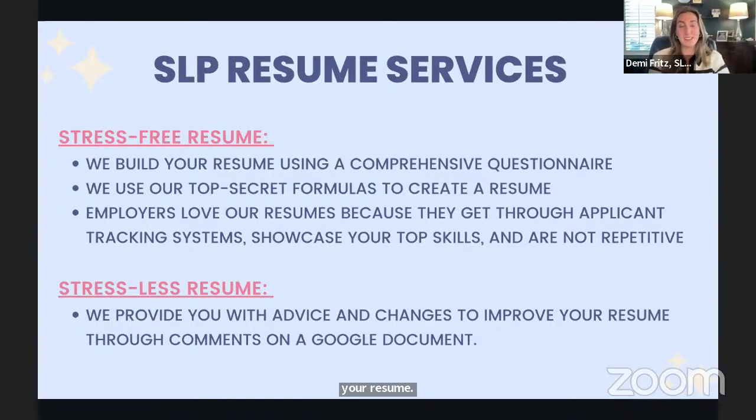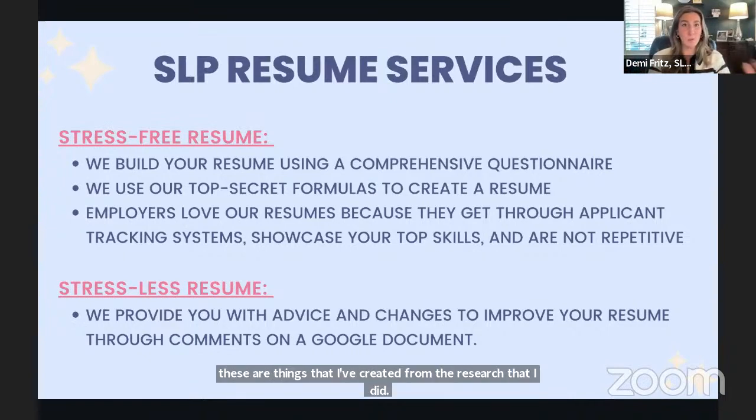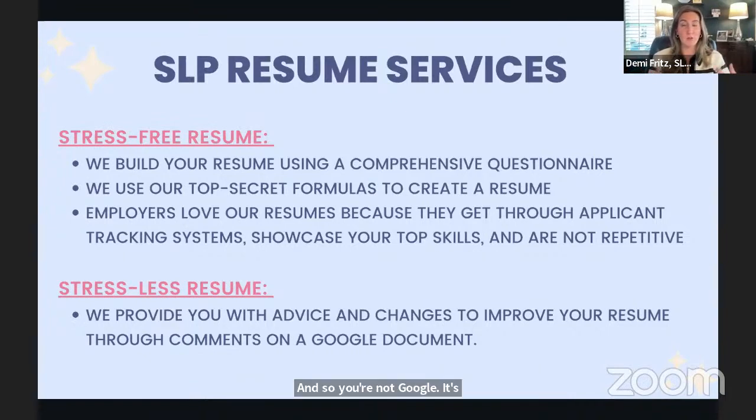Like I told you guys, I did a lot of research on my own, and these are things that I've created from the research that I did. So it's not Googleable. It's not things you're going to find or hear from your professors. These are things that I found from employers and graduate administrators and professors that I know and love, and they were so gracious to share all that information with me. Next thing, we also make sure that everything is really individualized to your needs. So every single sentence is rewritten and composed for your needs.